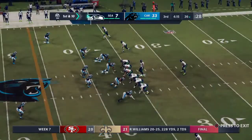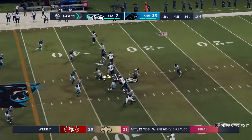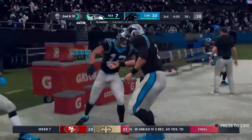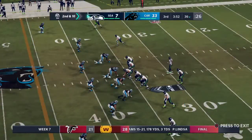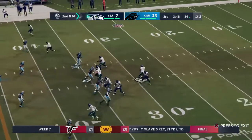So many teams want to throw the ball in this situation nowadays, but I love watching a team that has enough confidence to go ahead and run the football. In that situation, that's almost a tendency breaker. Yeah, boy, this defense again really making things tough on him as they stop him for no gain. 2nd and 10 now, 3rd quarter from Charlotte. 2nd and 10 at the 36-yard line.